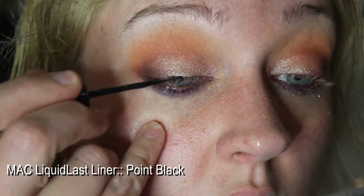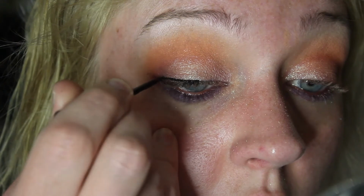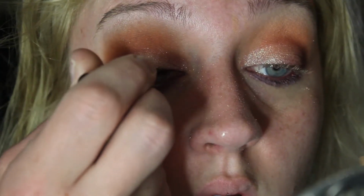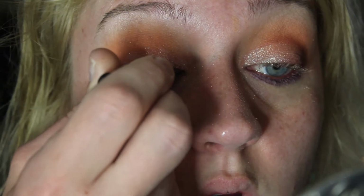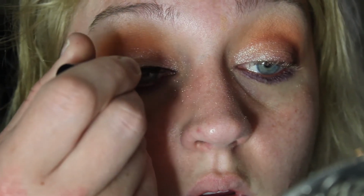I'm using MAC's LiquidLast liner in Point Black. This is a waterproof liner that takes effort to remove when you want it off. This is the best staying liner I've ever used. The brush does make it a little awkward to work with, but it's totally worth it. You can get it down.